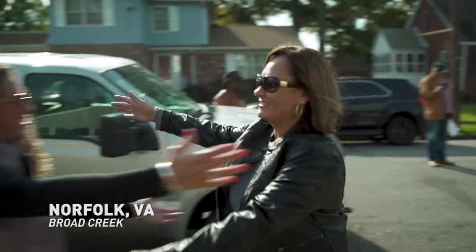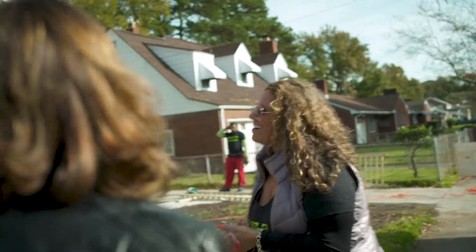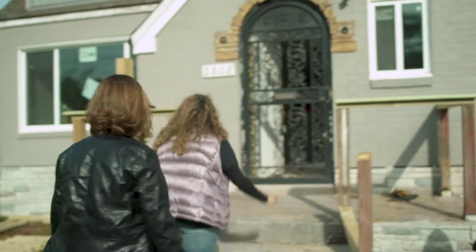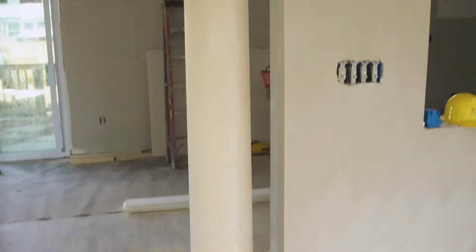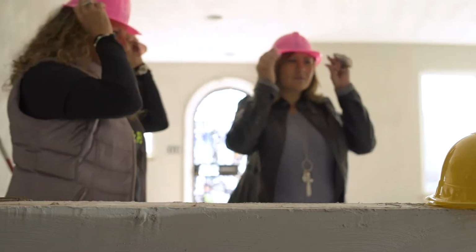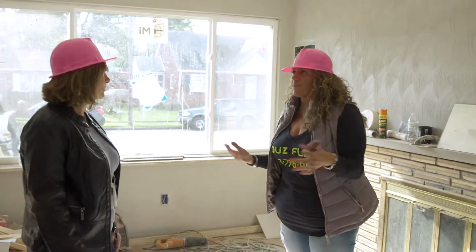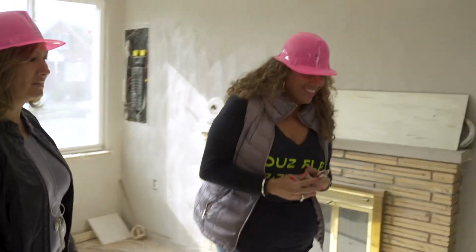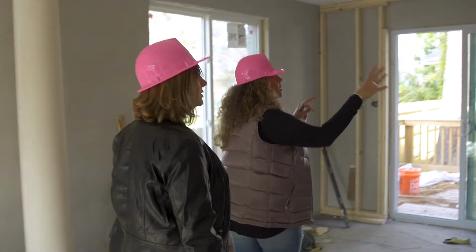Good to see you. Raina and I were over at that project together and had a lot of fun with it. Let's take a look inside. Okay. All the finishes that you see, everything is going to be brand new. So what we did was completely open this entire area up to create a sense of a great room because people like the open spaces. Yeah, and watch your step. And this will be the kitchen over here.